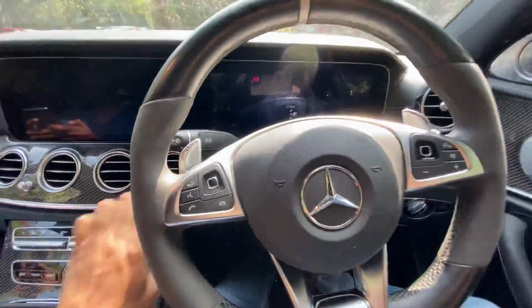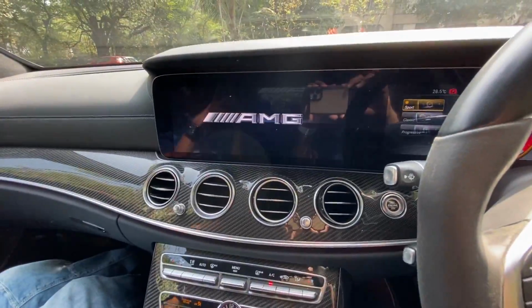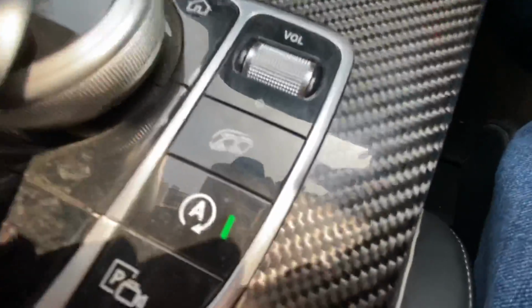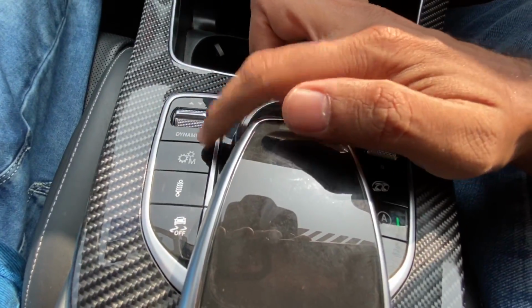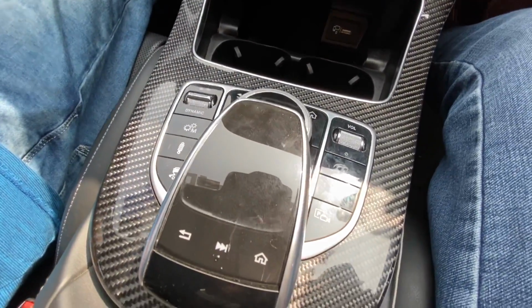Let's turn on the car right away, should we? Here we go. There it rose to life, says AMG, just in case you forget that you're going to wet your pants any moment. And a lot of controls here as well. This is for the exhaust. So turn this on and it will become even louder. And this is for the suspension, this is for manual mode, this is for dynamic select, this is for traction control.